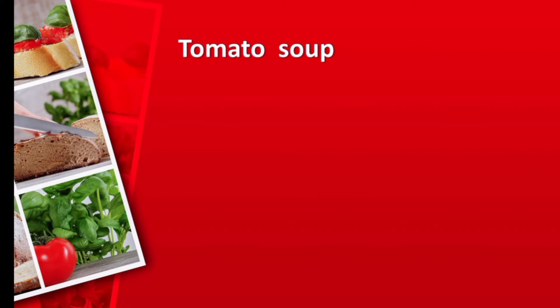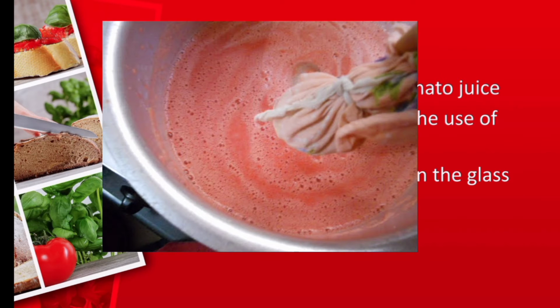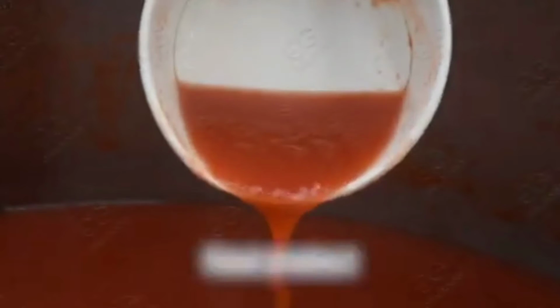Now let's discuss the processing of tomato soup. So the process is the same as that of tomato juice, but spices are added into it. Spices are added in spice bags. Spices are put into the spice bag and then that spice bag is put into the juice. Once the TSS reaches 9, then soup is prepared.